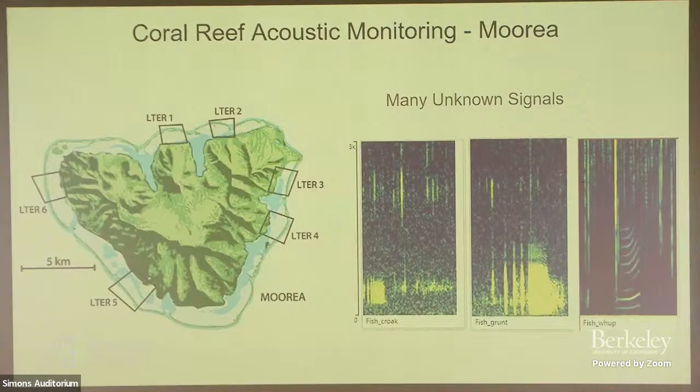Some of the bigger problems with the Moorea data right now is the absolute wealth of unknown fish sounds. It's pretty incredible. There are fish making noise at all times of day, at all sites, all the time. And we don't know what most of them are. It's been a challenge. But it's also really fun. There's some really weird sounds in there.